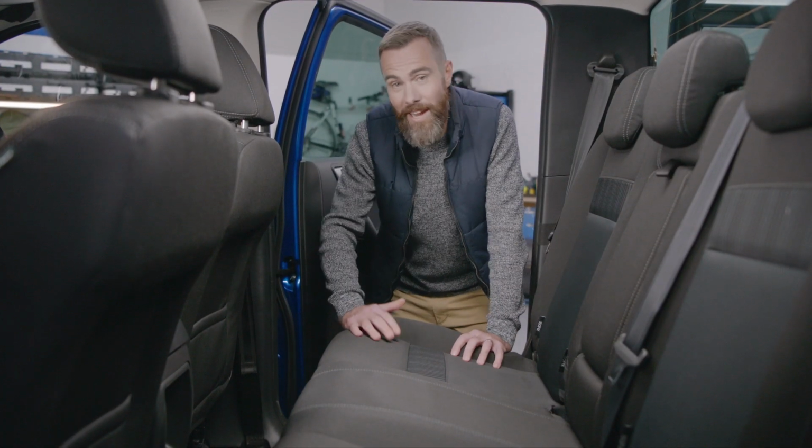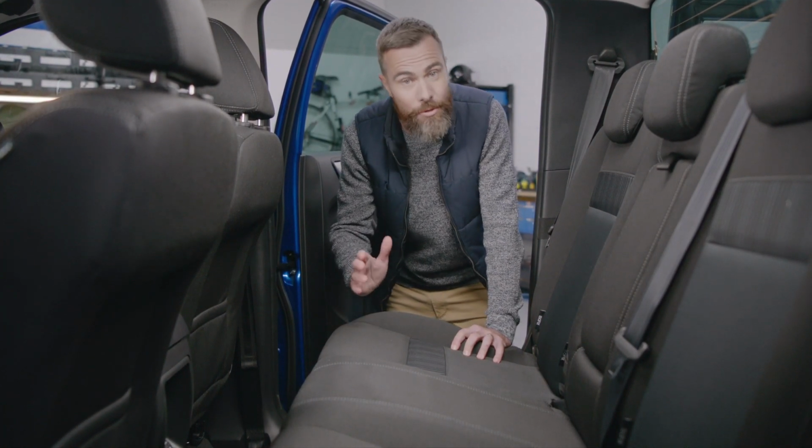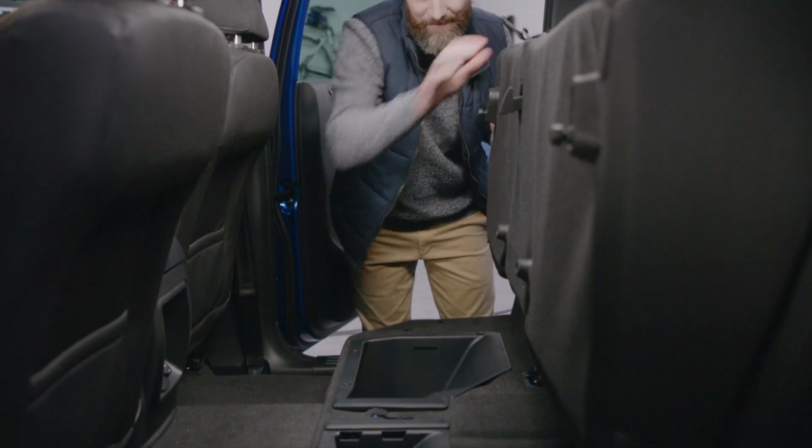Here in the back seat of the Ranger, there's plenty of room for adults, and fitting a child seat is an absolute cinch. There's good storage, door bins with bottle holders, a centre armrest, but my personal favourite are the hidden compartments beneath the back seat.